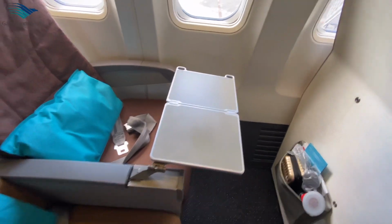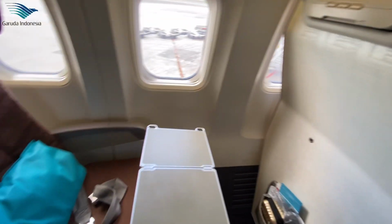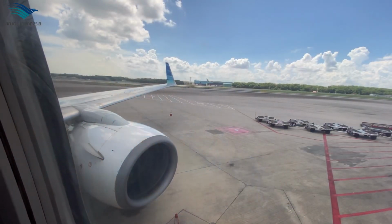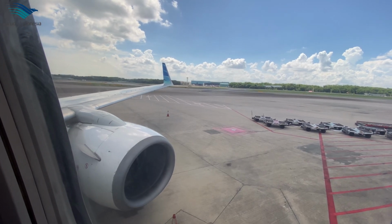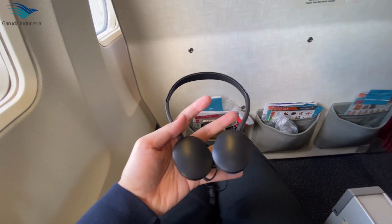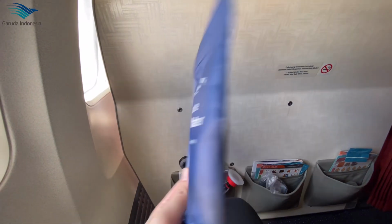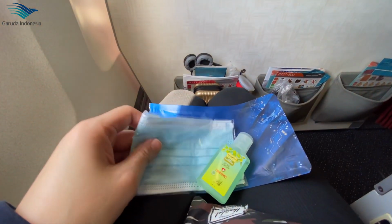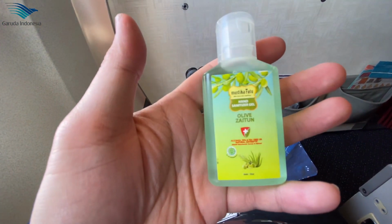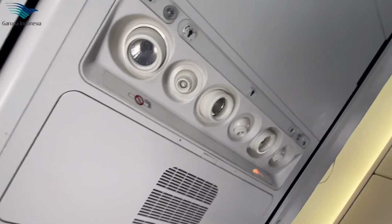The entertainment system is located up front, but mine is currently under maintenance. The economy class headset, don't expect much. Even though there are no more COVID concerns, they still provide sanitization kits with a mask and hand sanitizer gel. Pretty kind. There's overhead lighting control only.